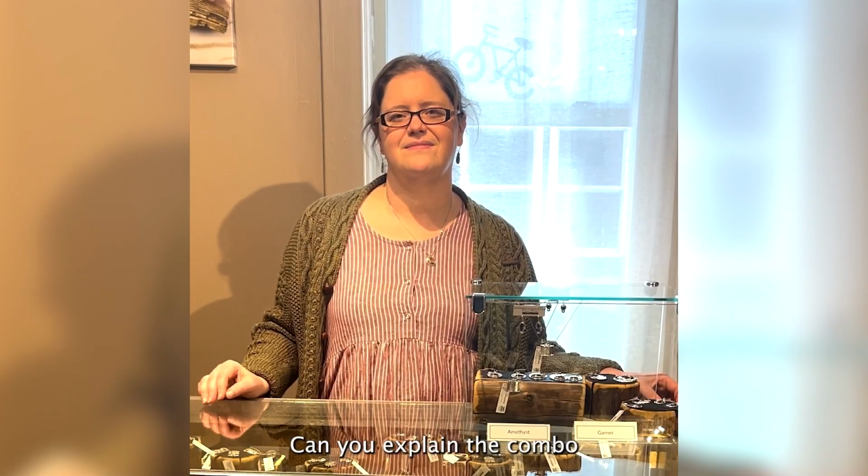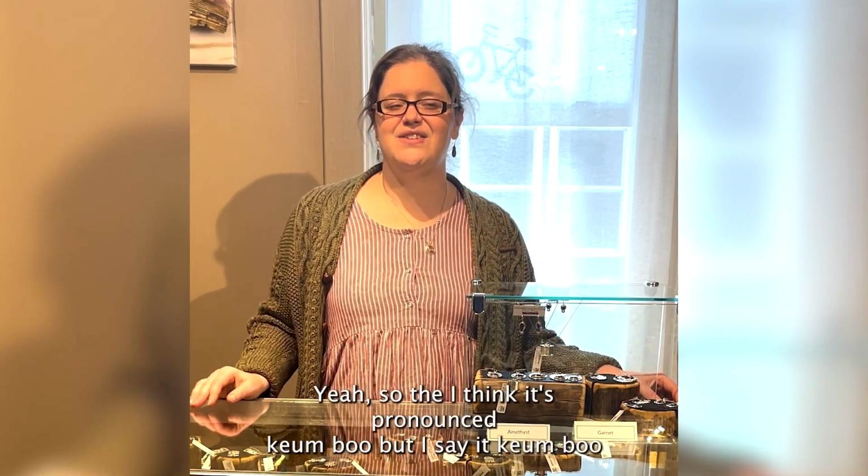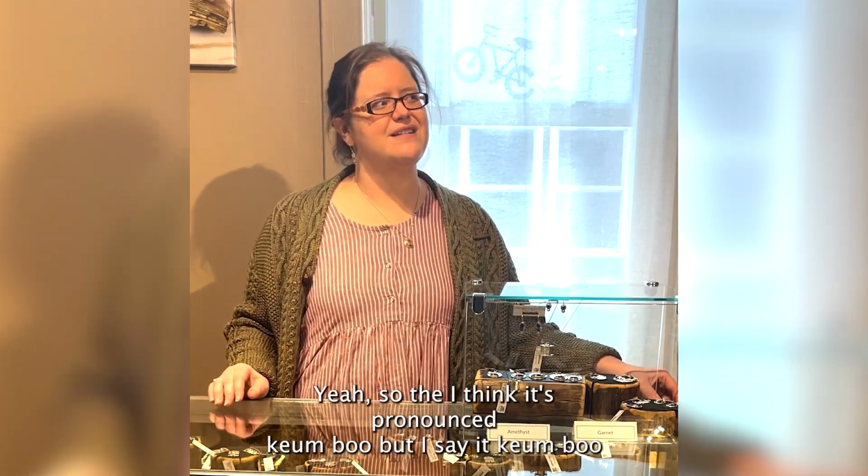Can you explain the kumbu technique you used on the February pendants? Yeah, so I think it's pronounced kumbu, but I say it kumbu.